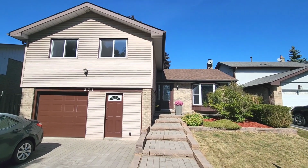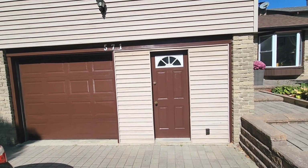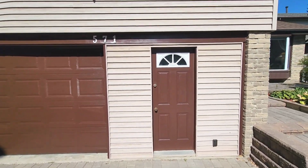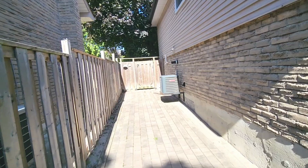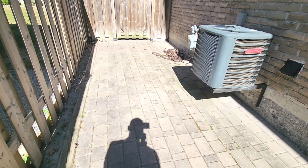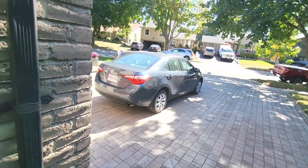It does have a double car garage, but somewhere along the lines, before these owners had it, they converted part of it into a man door, so it was better for their business at the time. And then you go to this side, you have your air conditioner. The air conditioner has been done over the last couple of years, so you don't have to worry about having to replace any of that. You have an interlock driveway, and an interlock side-of-the-house path as well.